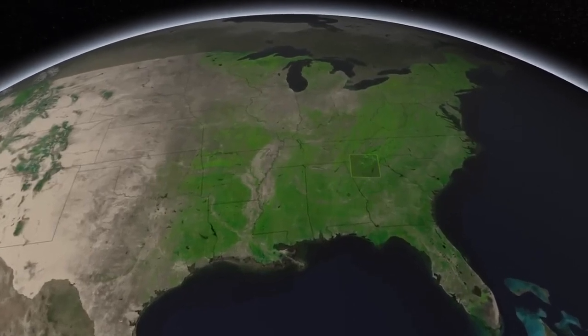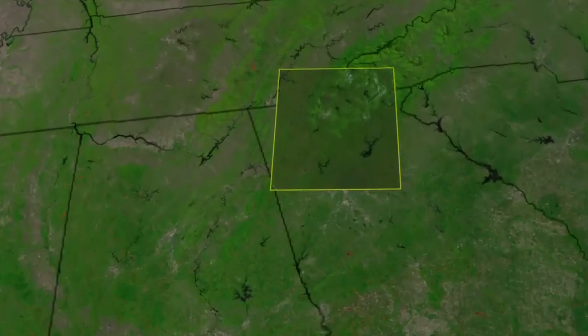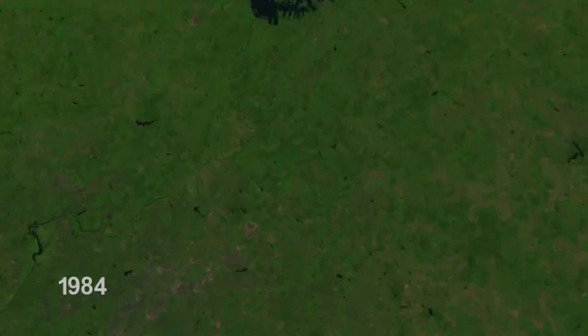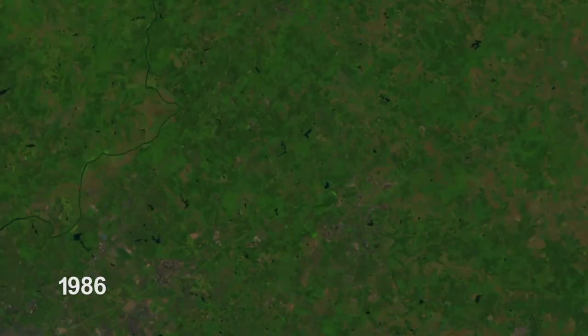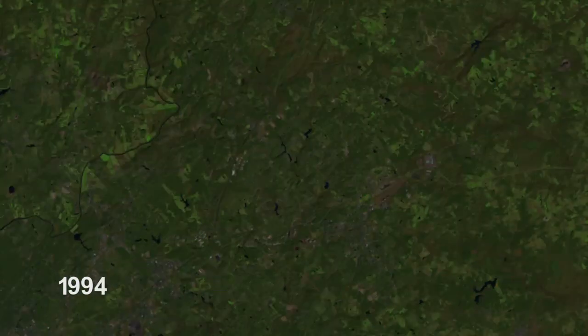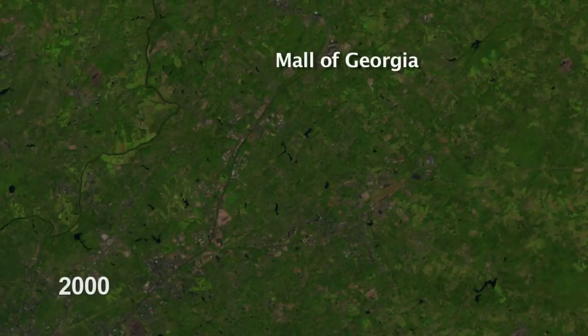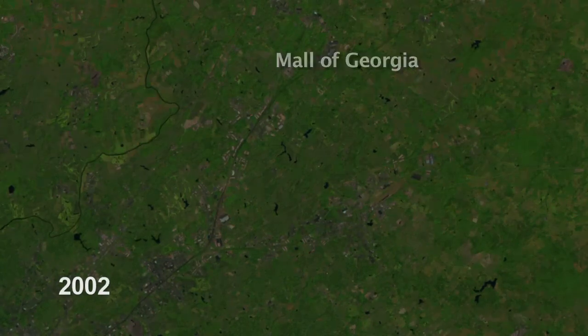One of the ways to keep these FEMA maps up to date is by tracking urban change using satellite imagery. Take this suburb of Atlanta, Georgia. If we look at Landsat images spanning a 27-year period, we can pinpoint areas of the Earth's surface that have changed, usually because of construction. Like here, where the Mall of Georgia was built.